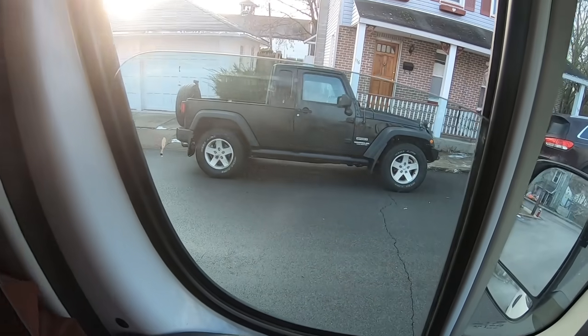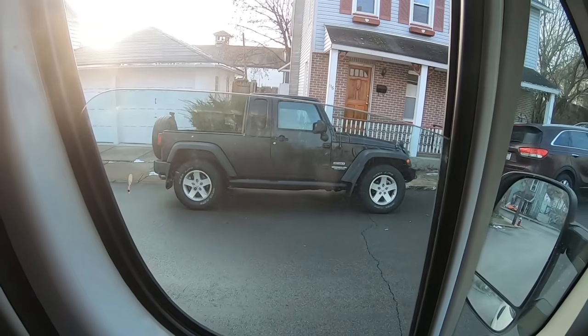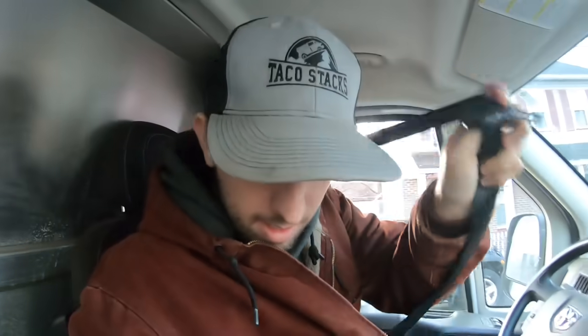Yeah, it's the JK model, but it's probably a kit, like they cut down the backing and made it into a truck. It's not one of those Jeep Gladiators.